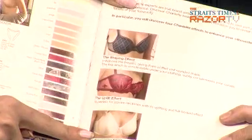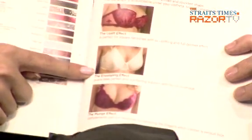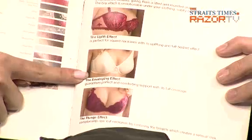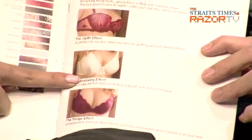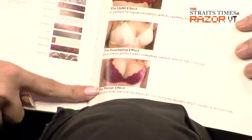This is the enveloping effect. Guarantees perfect and comforting support with full coverage. And the last one, plunge effect, which basically means you create the longkang. All about the longkang. Yes, but first, let's take a look backstage and get some tips from our stylist. Let's take a look.